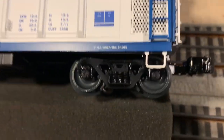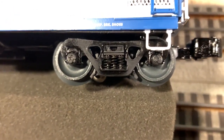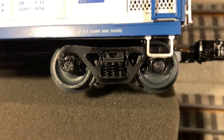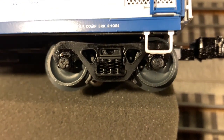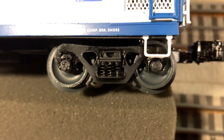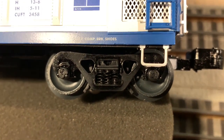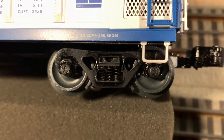Also, one other feature, one thing that I particularly like, is this has spinning bearing caps. The bearing caps actually spin when the car goes down the track, and you can see the spring-loaded trucks in the middle.